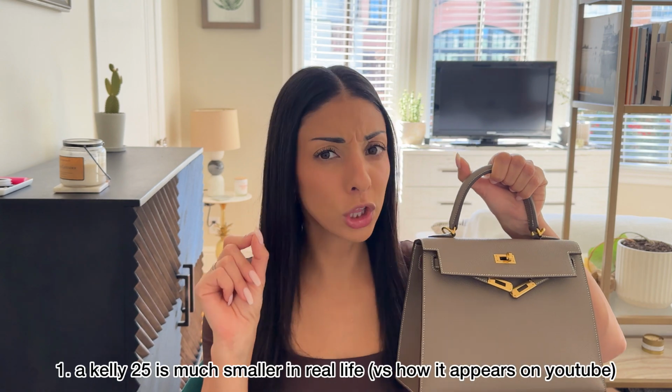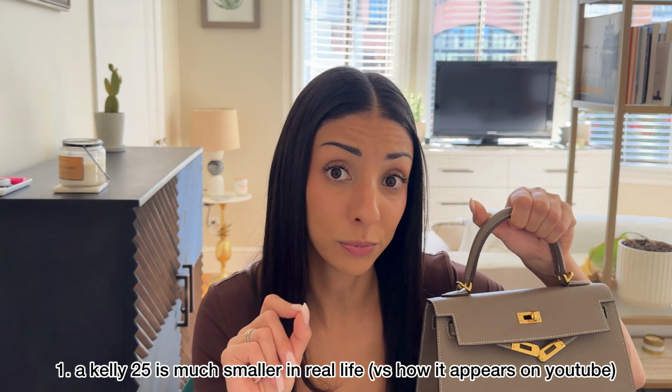So starting out with the first point, this Kelly 25 in real life is a lot smaller than it looks on YouTube. And the funny thing is that you all know, you have seen me try on umpteen Kellys over the years. I have tried on Kelly 25s, I know the size, and I'm always so surprised at how small they are in real life versus what they look like on YouTube.